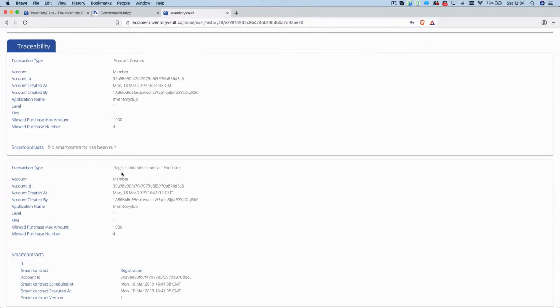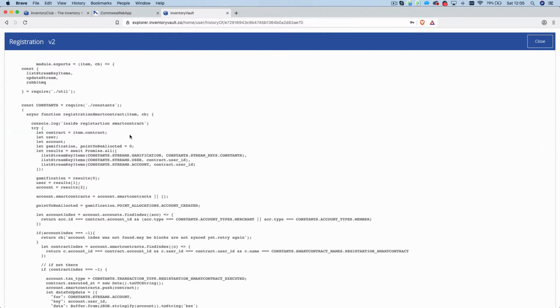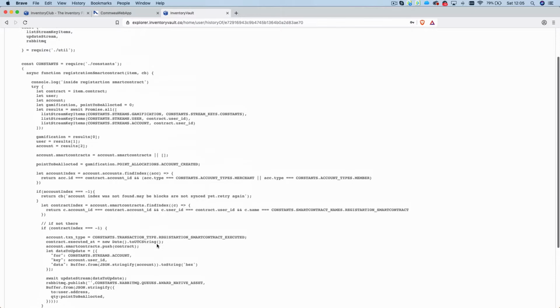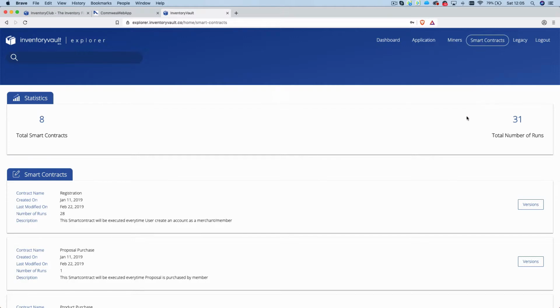We can see that no smart contract has been run just yet, and we can see that now the smart contract's been executed, and that's the registration smart contract, and it's version 2 of the smart contract. Now if we click on that, it will actually take us to the smart contract, and we can actually see exactly what should have been run. If we click on our smart contracts here, we can see we have 8 smart contracts in total. Been run 31 times.